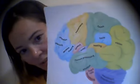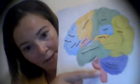So, and these too, this is another chart. This is one I like, this is about the brain. It just breaks it down. It's showing this part affects movement. This is kind of in the front, right? This is the brain stem. This is in the back, okay?